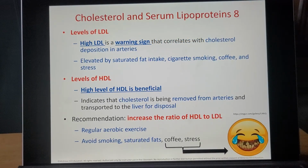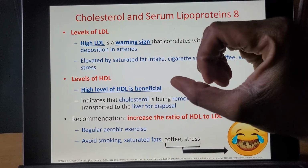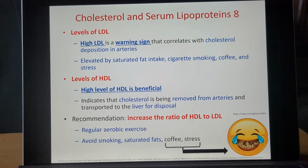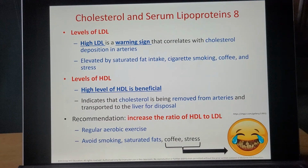So looking at our serum lipoprotein levels, this is something you can test in a blood test. Depending on your levels of LDL, our low density lipoprotein, high levels of them is a warning sign that you could end up with cholesterol deposits in the artery. So basically filling in those blood vessels, making them smaller and smaller because they're filling up with gunk, and they could possibly close off, causing you a heart attack. These LDL levels are elevated by saturated fat intake because those foods also have a fair amount of cholesterol. And cigarette smoking, coffee, and stress can also increase your levels of LDL.